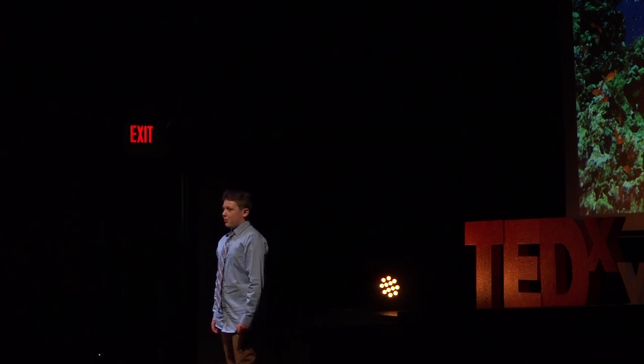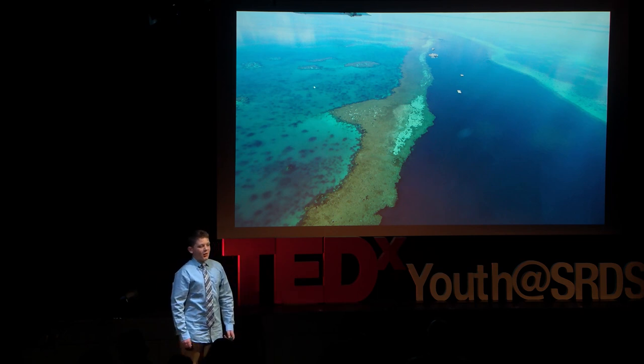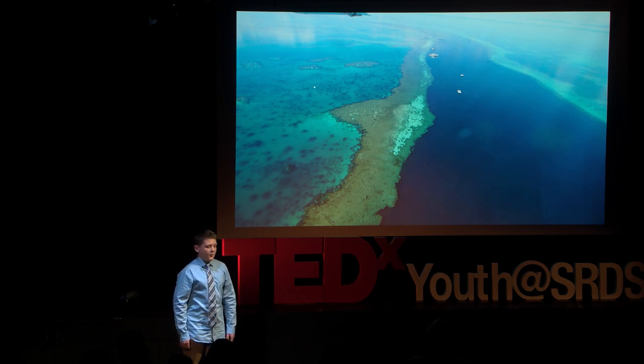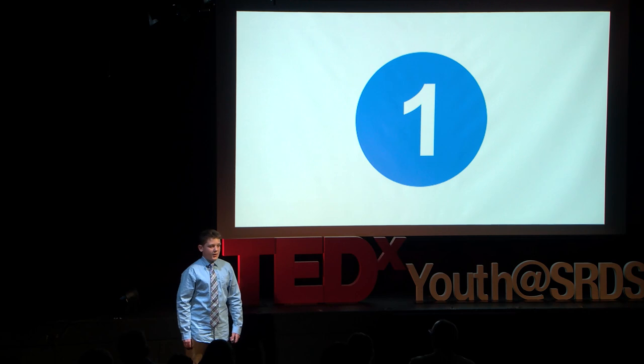There's a reef, one you probably have heard of before, the Great Barrier Reef, which is located off the coast of Australia. This is what it looks like. It is the largest reef in the world, and it does many amazing things. But even though it is beautiful and a sprawling area, it is not what it used to be. It is dying. Reefs are dying for three main reasons, and this is the first one.